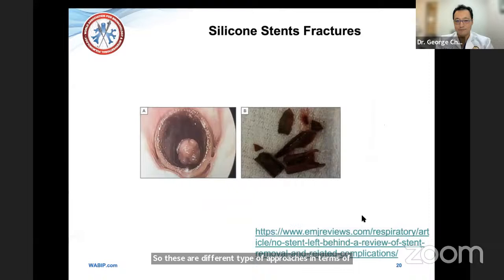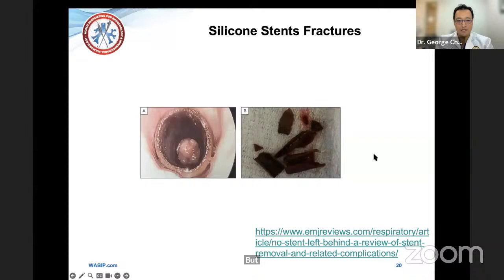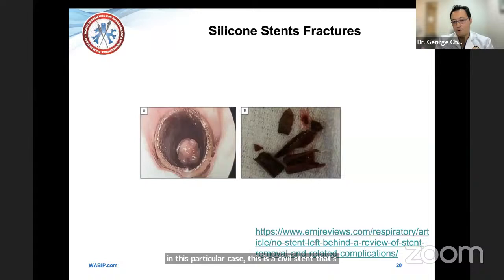But silicone stents also do fracture. In this particular case, this is a silicone stent that has been in a patient for over 10 years, 10 to 20 years. And as a result of that, the silicone material became hardened over time and fell into multiple pieces when it was removed.